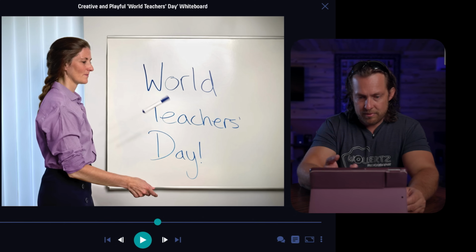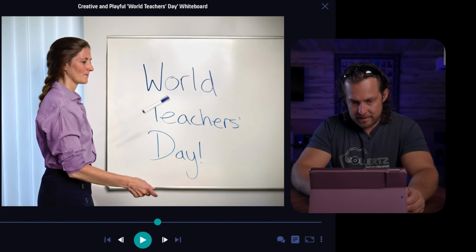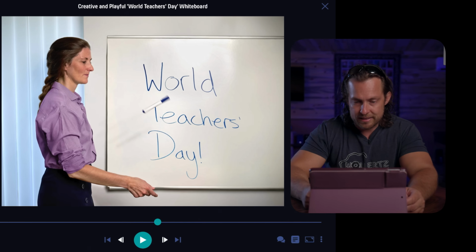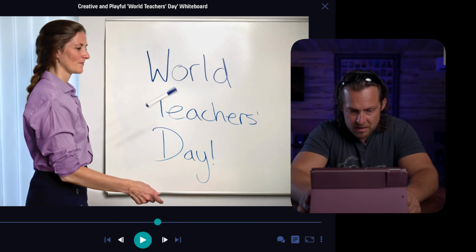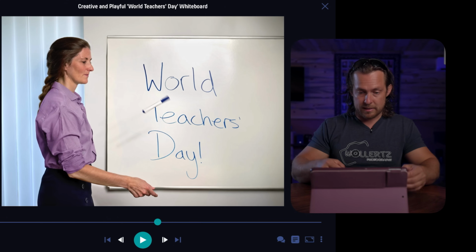World Teachers Day, here we go. Throwing the marker up, catching it, that's cool. I like that the marker is a T on teachers. The shadow, everything looks great. Focus is spot on, it's simple, clear, and to the point. Yeah, I like that.